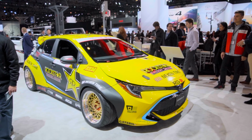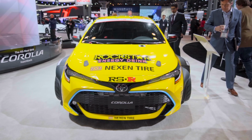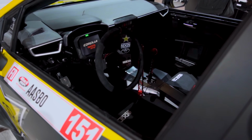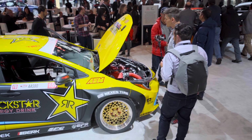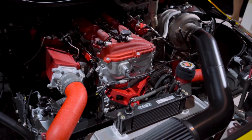So now that the roast is over, let's talk about the dopest cars at the show. First up is, of course, Frederick Aasbo's Formula Drift Corolla. This thing is an absolute monster with a Toyota 2AR motor pushing over 1,000 horsepower to the rear wheels. We're big fans of Aasbo and Papadakis Racing, so to see the car up close and meet Frederick himself was pretty awesome.